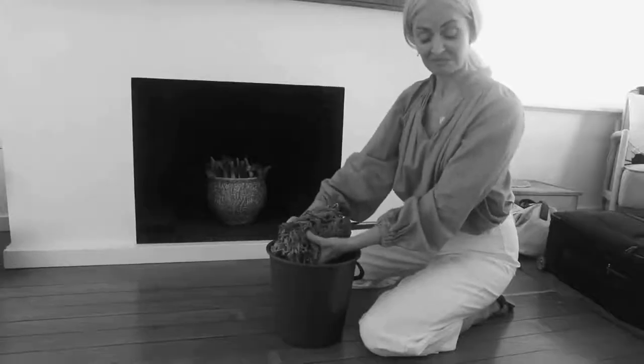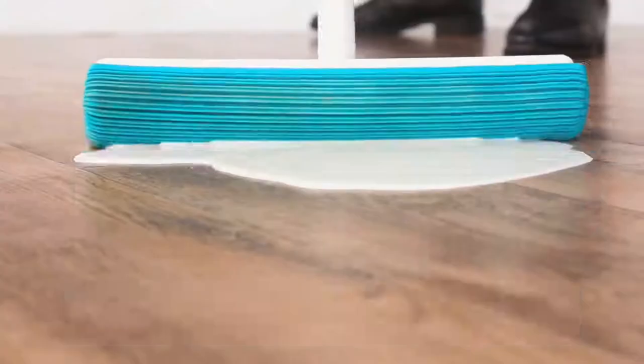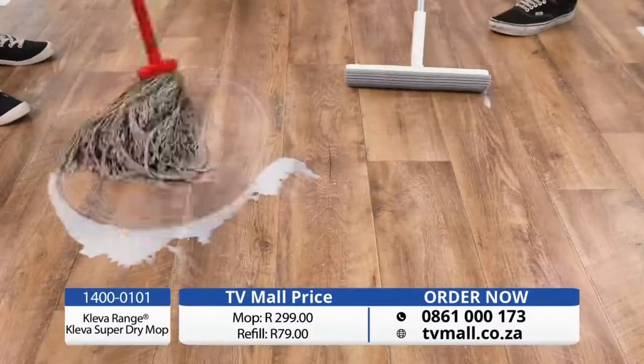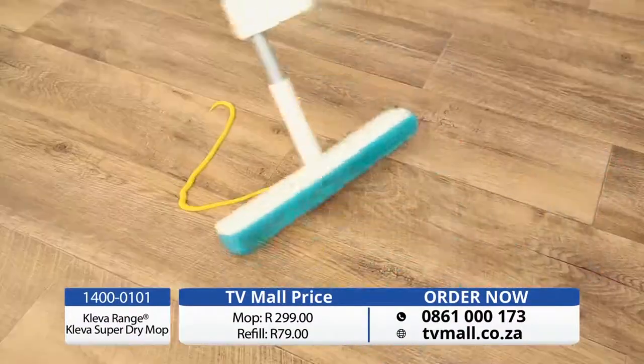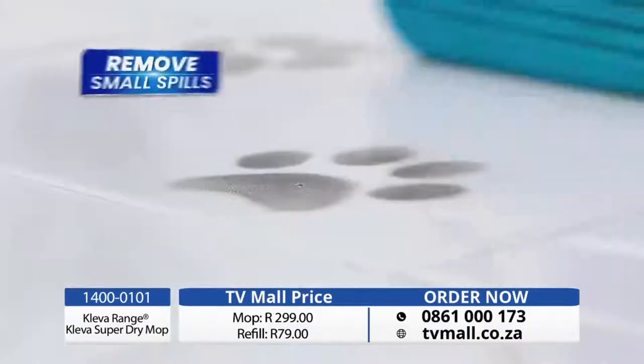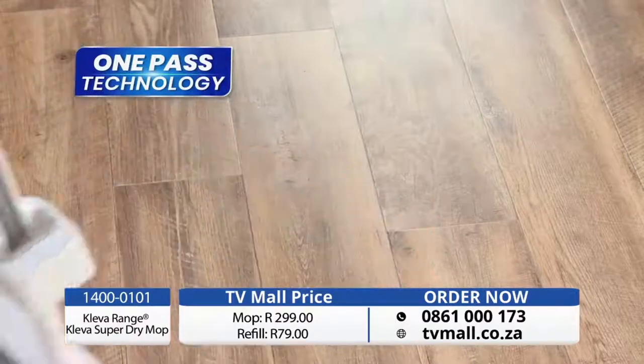Using the wrong mop head just spreads the mess around, leaving your floors wet and slippery. Forget hard-to-clean, dirty, smelly mops and get Super Dry Mop, the super-absorbent floor mop with compact built-in squeezing chamber to clean and dry your floors fast and easy. Pick up thick liquid sauce spills faster than paper towels. Soak up big spills, dry up small spills and remove all spills with just one swipe.